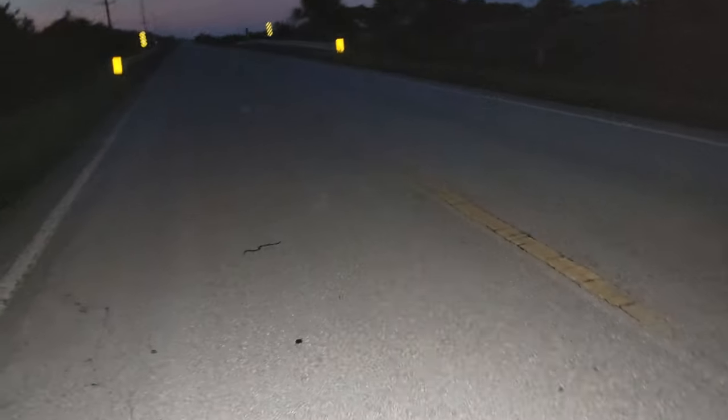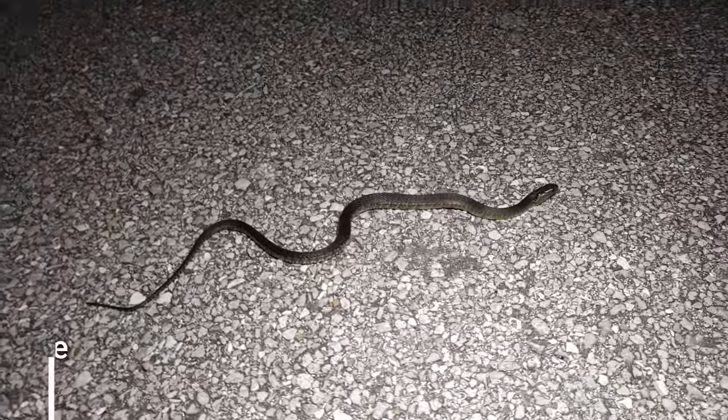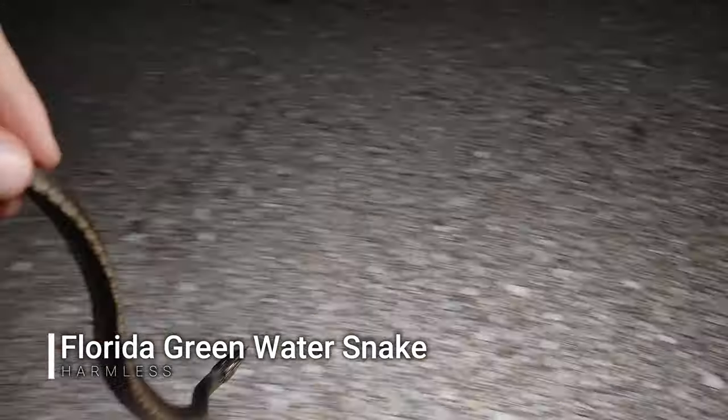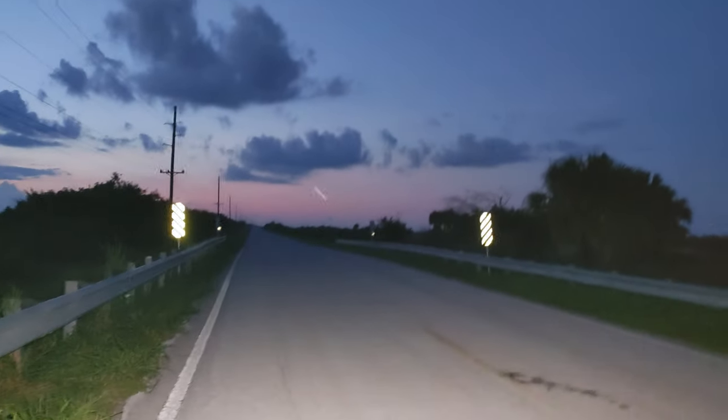Just got two snakes in this stop. We got a little baby green water snake right here. Get him off the road. Come on, buddy. And then there's another one back here. I think I lost the other one. Must have gotten off the road. He's right in here somewhere.